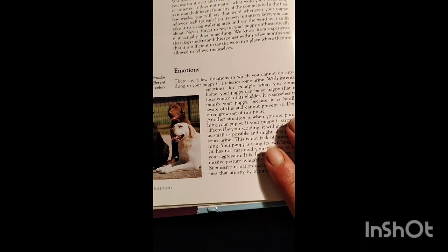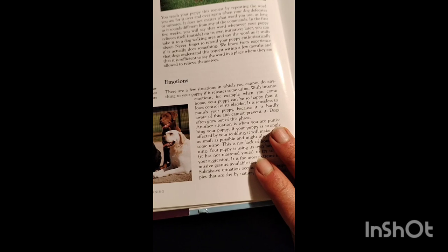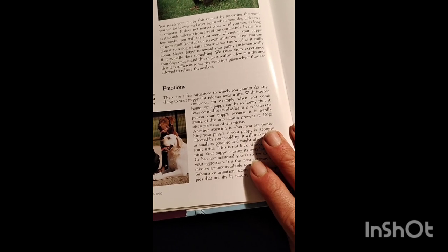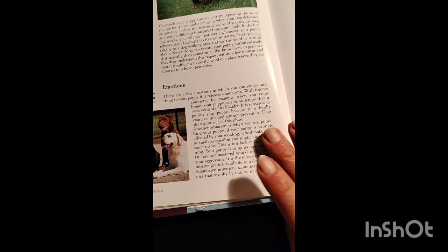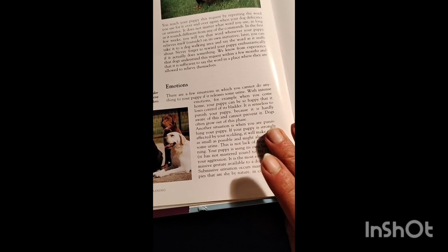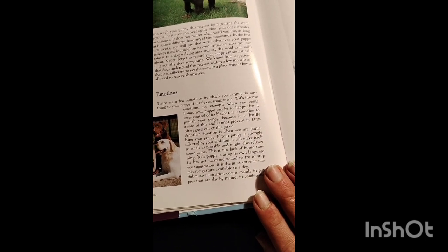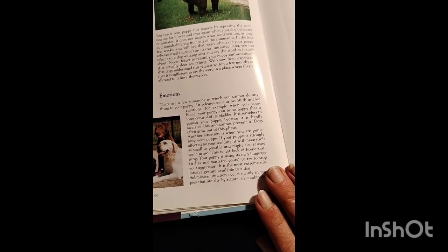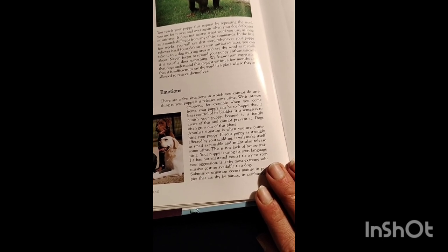Emotions. There are a few situations in which you cannot do anything for your puppy if it releases some urine. With intense emotions, for example, when you come home, your puppy can be so happy that it loses control of its bladder. It is senseless to punish your puppy because it is hardly aware of this and cannot prevent it. Dogs often grow out of this phase.